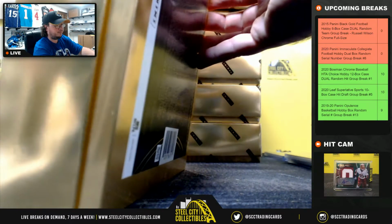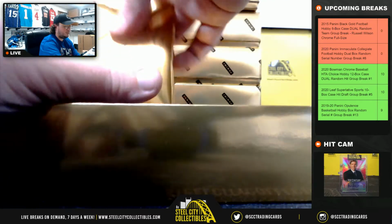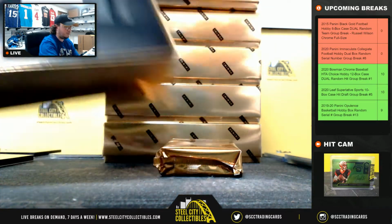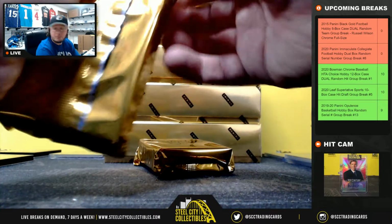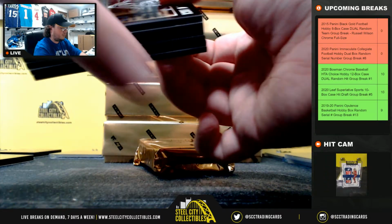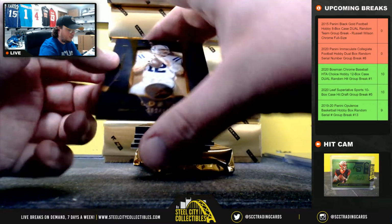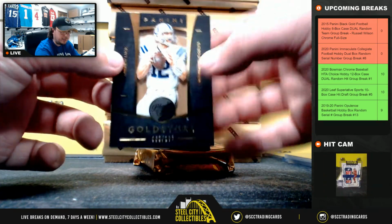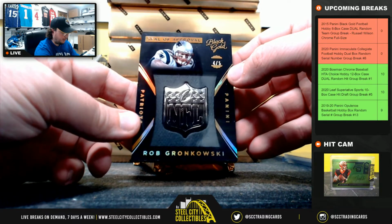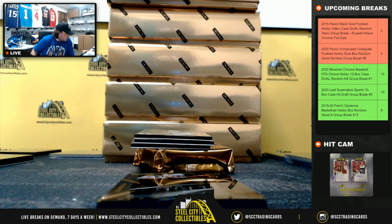Next box here. Pack number 2. Oh, not too bad. Nate, how are you today? Start off here with Gold Stars. Andrew Luck, number 199. Seal of Approval, numbered 4 of 5. NFL Shield, Rob Gronkowski. Very nice hit there for the Pats. And the Patriots go to Quinn.